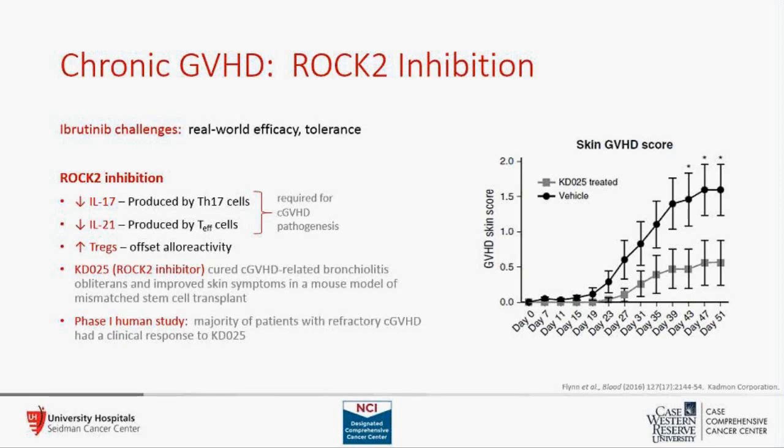In a mouse study, which is shown here, the ROCK2 inhibitor KD025 cured chronic GVHD-related bronchiolitis and improved skin symptoms in a mismatched transplant model. These are mice receiving either vehicle or KD025, which is the ROCK2 inhibitor, and their GVHD skin score is plotted over time. You can see that those that are treated with a ROCK2 inhibitor overall develop less severe skin GVHD than the ones treated with a vehicle.